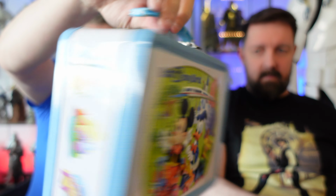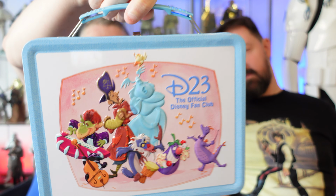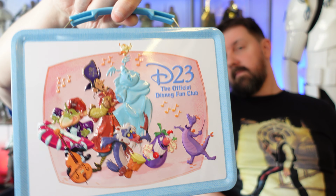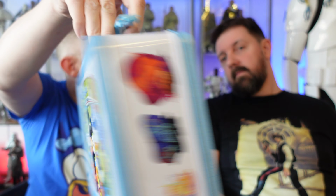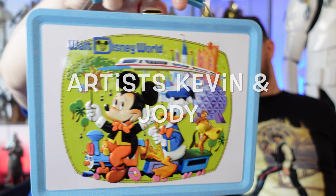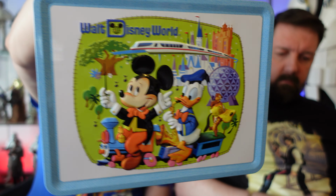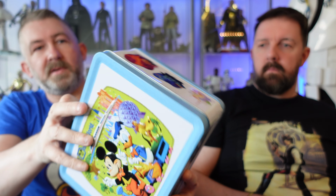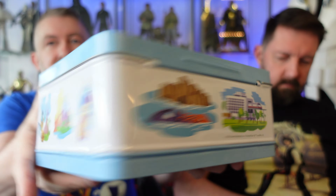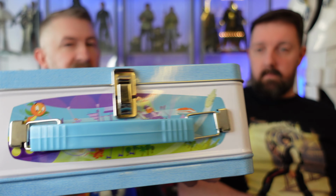But it's an old school tin lunchbox, which is designed by the guys who did the Up statues we've got and the Mary Poppins. It's got, again, all the favourites, and then a really retro, old school Mickey and Donald. I think it's got Chip and Dale somewhere on there. Yeah, Chip and Dale. And round the sides, again, some really nice illustrations. I actually might use this to keep pins in.